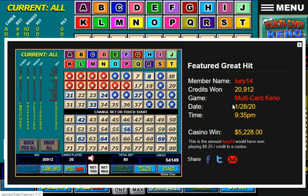So Lucy 14 won 20,000 credits. I think she hits 3 6 out of sixes. So a max bet. In a real casino playing quarters at 20 dollars a spin, if you're playing dollars, you'd have won 5,228. She would have won. This is the kind of stuff I was hoping to hit in the last video, something similar. But good job, Lucy. I wanted to share these with you guys just to see how some of these people are playing.